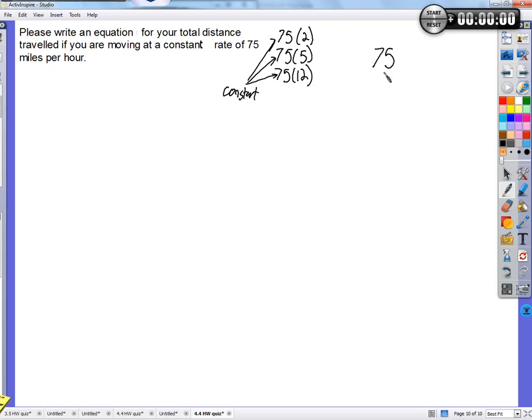What letter can we use to represent how many? X works fine. 75 times x, x being what? What does x represent? The time, the number of hours. Okay. When we get done, 75 times x equals something else, y. Y represents how far you've gone.